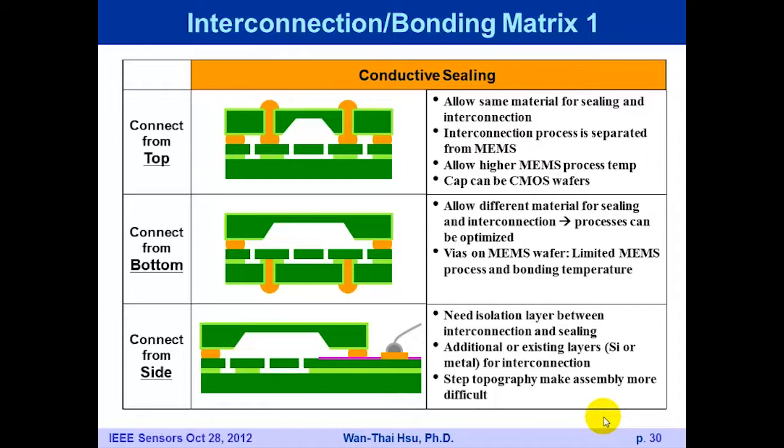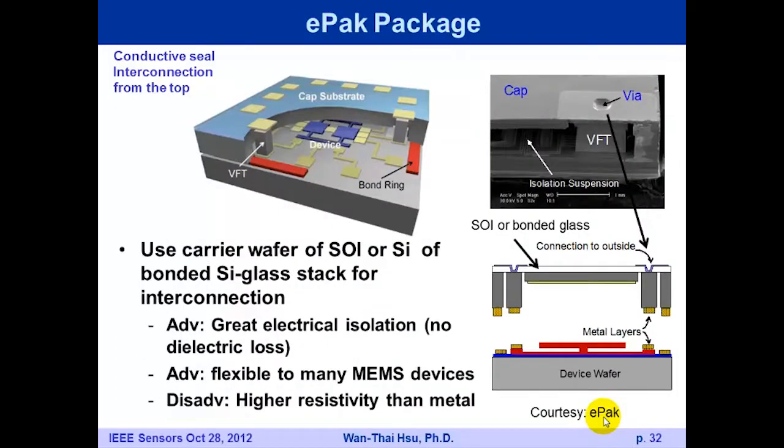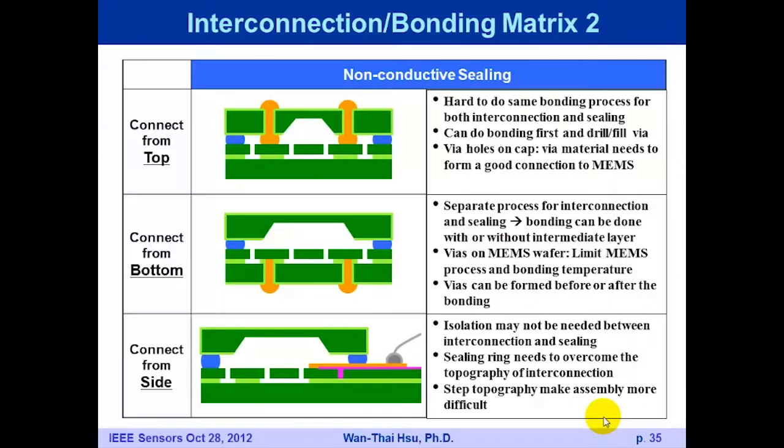Okay, and you have different bonding matrices. So I'm talking about bonding first, then I will talk about deposition sealing later. This is bonding, and in bonding you have conductive sealing. This is one matrix. And the next matrix, let me move a few slides later just to show you what I'm talking about, you have non-conductive sealing. Also the matrix is from the top, from the bottom, and from the side.